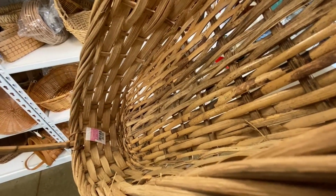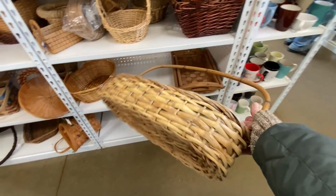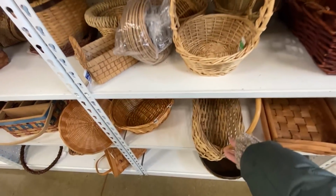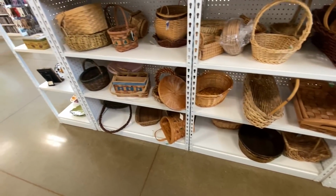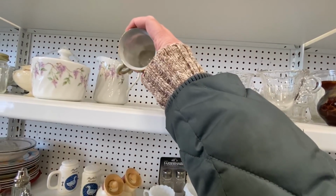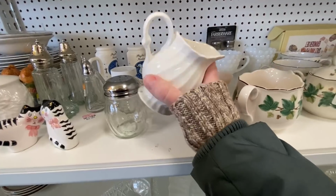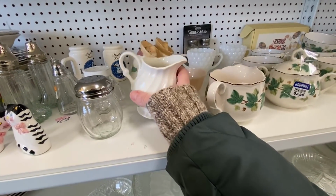I thought this basket was beautiful. I just really liked the shape of it. I thought it would be great maybe on the back of someone's toilet. That'd be really cool, filled with toilet paper. But there's a lot of really beautiful, useful things at Goodwill today too. So that was exciting. This was ironstone.